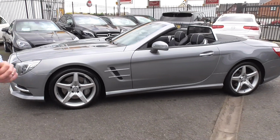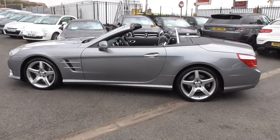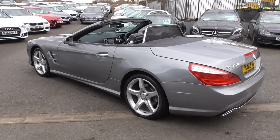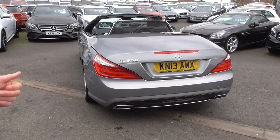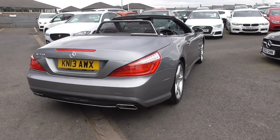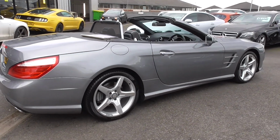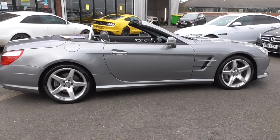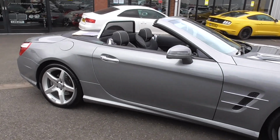Now this car, new, was over £80,000, and that's only 5 years ago. So when you think about it, today's value for a car which looks as good as that is going to one day be a classic, as, shall we say, its older brothers are, whether it be an SL, whether it be a Pagoda. You can go back 60 years and Mercedes have been making this car.